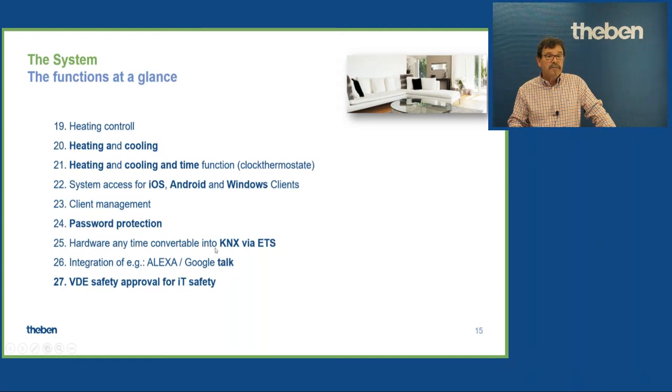The hardware, like I talked, is anytime convertible from smart home LUXORliving to a full KNX project. Here I have to add a specific note. If you do have the LUXORliving actuator with a specific KNX certified database, and you take this hardware and download from our webpage our full KNX database for, in this case, a two-fold LED dimmer, then you will have no access. You have no permission because it's locked. You can just take for these components the database of LUXORliving.